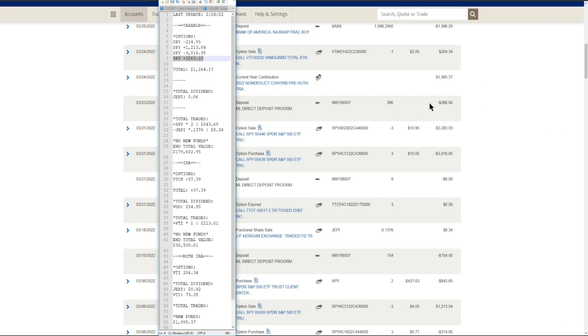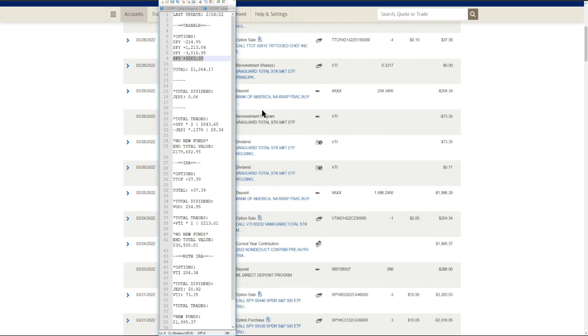And then in the month, again, we made a contribution. So where's the contribution? I just kind of lost it there. We contributed again towards the Roth IRA, $1,995. That's right here. New fund money into the Roth IRA. And we made a sale. Okay, yeah, that's right. We purchased a couple more shares of VTI. That led us up to our 100 shares of VTI, and we were able to sell an option.